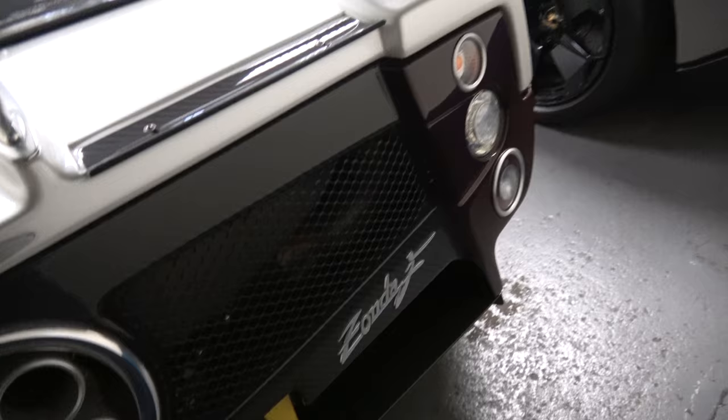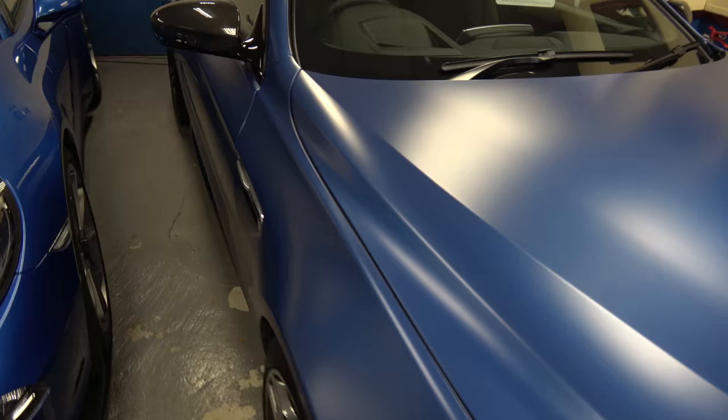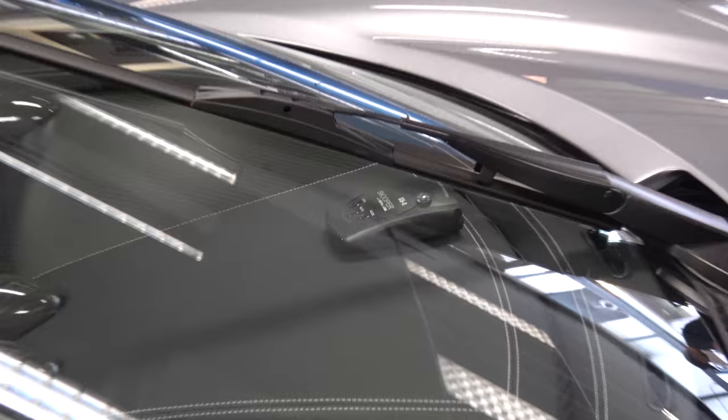Damn. Check out this M5. Painted matte blue. Damn. Snooper with, I think it's a radar detector in that CCX.